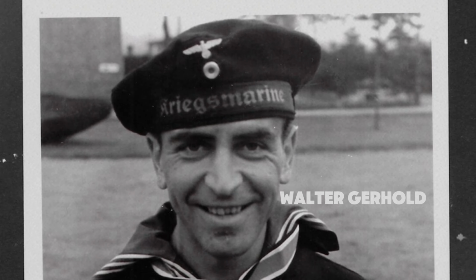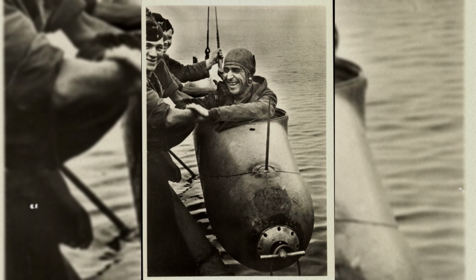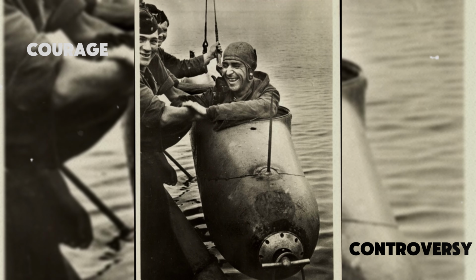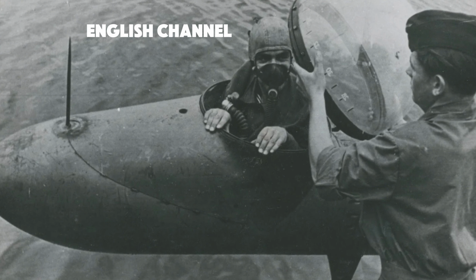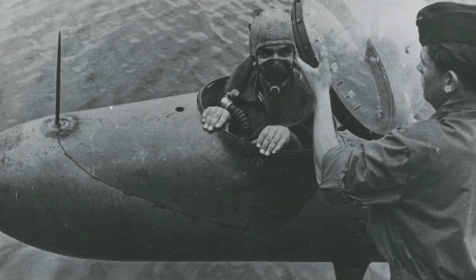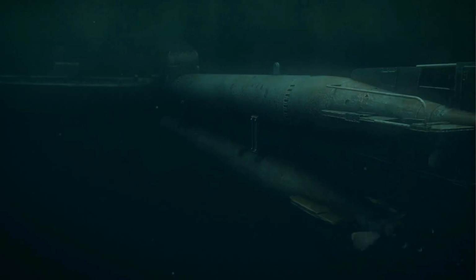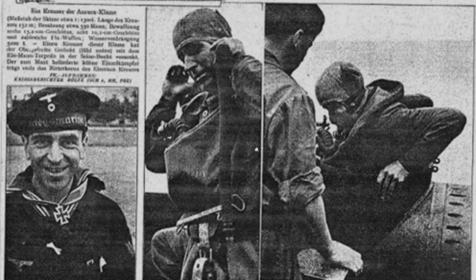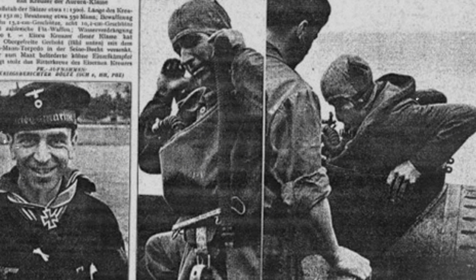And then there's Walter Gerhold, the most successful Neger pilot, a name that became synonymous with courage and later controversy. During a daring operation in the English Channel, Gerhold managed to sneak his Neger past Allied patrols under the cover of a stormy night. Against the odds, he launched his torpedo and scored a direct hit on what was reported to be a British cruiser, sinking it in spectacular fashion. His mission was hailed as a massive success. This act of bravery turned Gerhold into an overnight war hero.